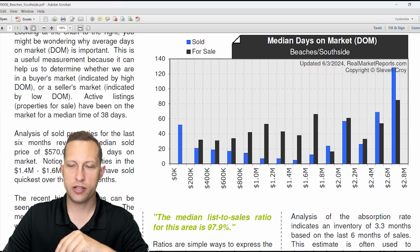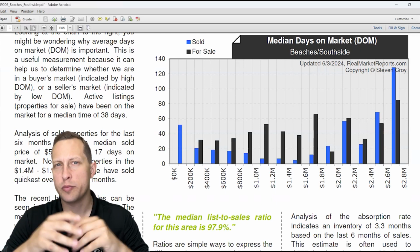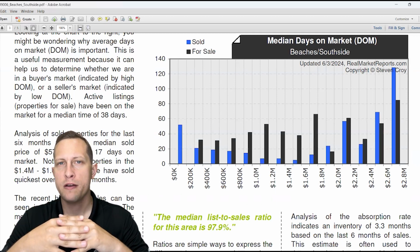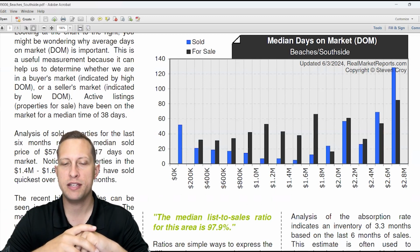Next up, we are going to look at days on market. Now, what we see here is that the active listing days on market is 38 days. 38 days is actually not too bad. It's kind of interesting when you look at this data, you think, okay, if we're having less contracts, that means the days on market should be going up. But it's not that they're necessarily going up at a very quick pace at this time. And so what we saw is that the median time on market was 38 days.